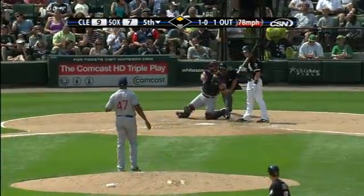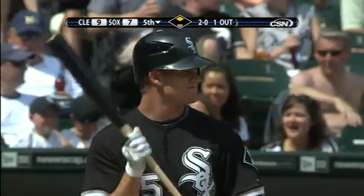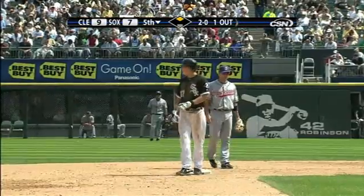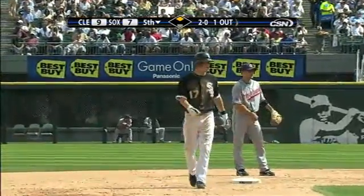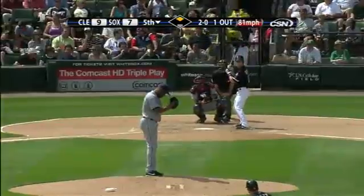Breaking ball, no. And the count 2-0. Zone him in, reel him in, and light him up right here. You can be a little choosy.